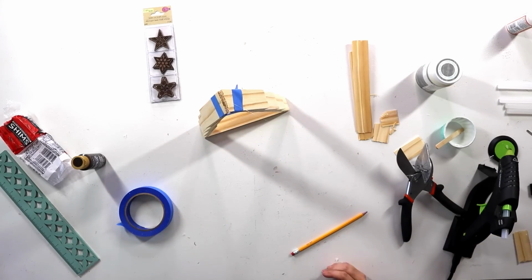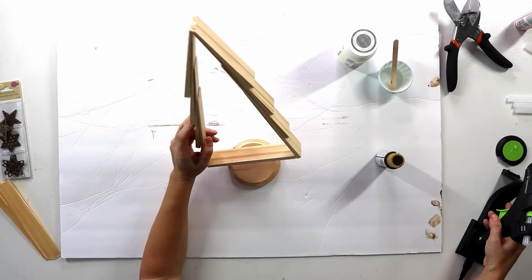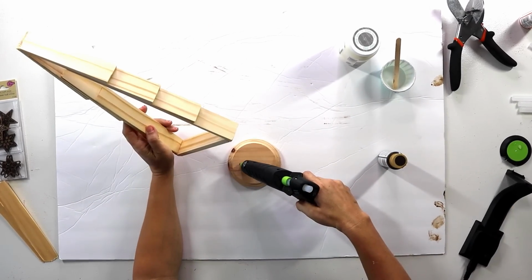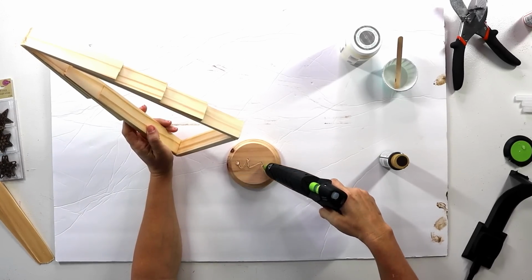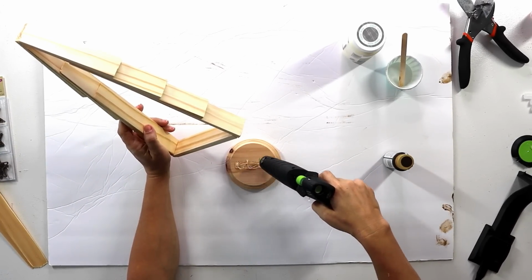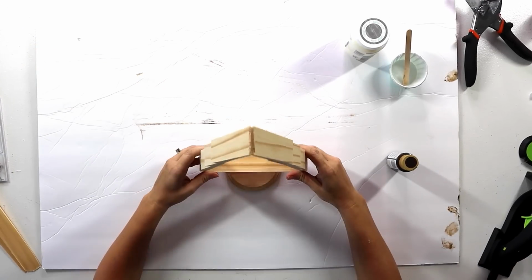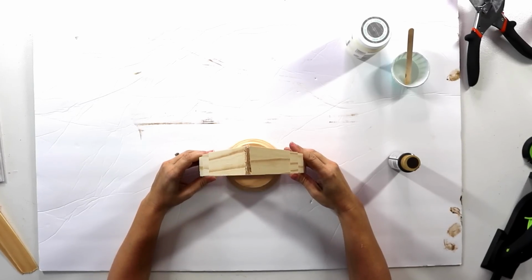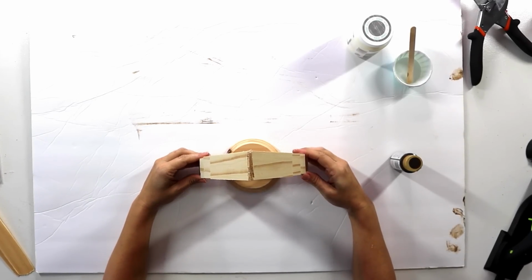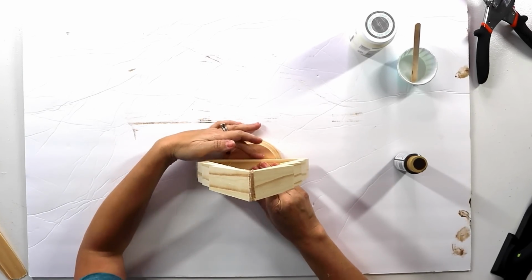And then what I thought would be really cool is if we went ahead and added a base to give it a little bit of a tree trunk and a little bit of stability at the same time. So I went ahead and found center on this circle round that I pick up at the craft store. I always have them on hand because they're so handy and super inexpensive. And we just hot glued our tree to this little decorative wood round.